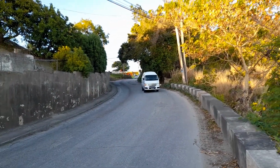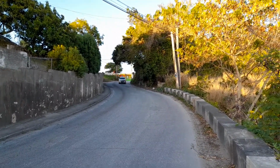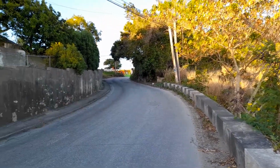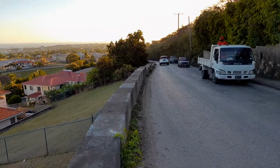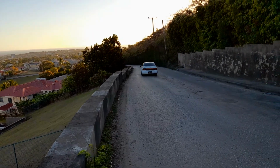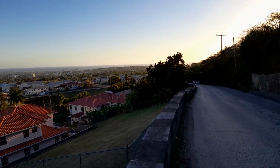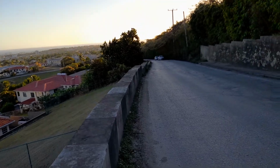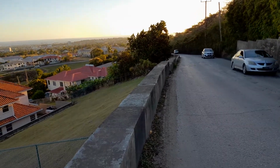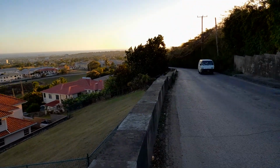Looking at the Shop Hill. Looking into the Warrens area as well. This is known as the city away from the city, and is one of the busiest commercial areas in Barbados, outside of Bridgetown.